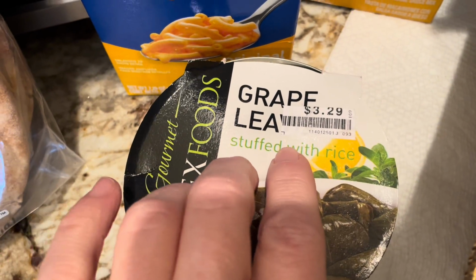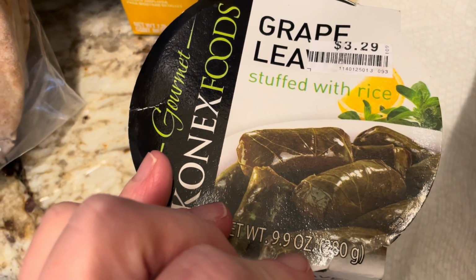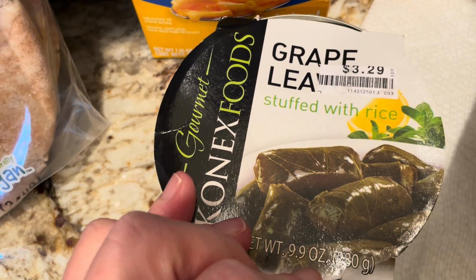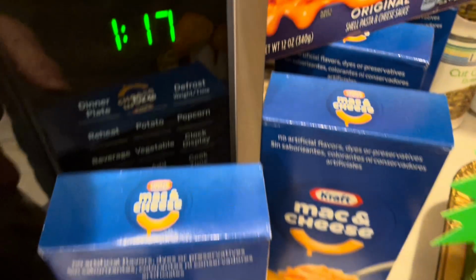Grape leaves. It's stuffed rice. I don't know about this. I've never tried these before. In the comments section, have you had grape leaves stuffed with rice? Interesting. We got Kraft macaroni and cheese. We've had this many, many times. We are so grateful for that because the kids eat 2 boxes at once.